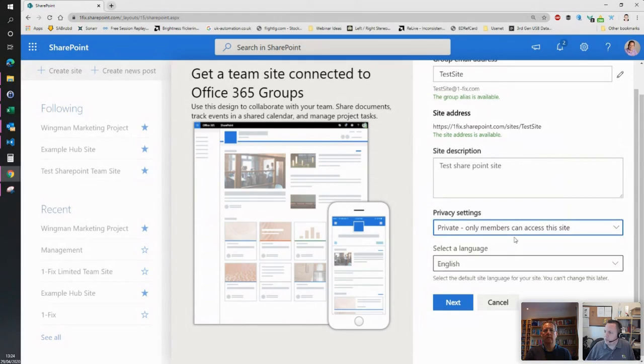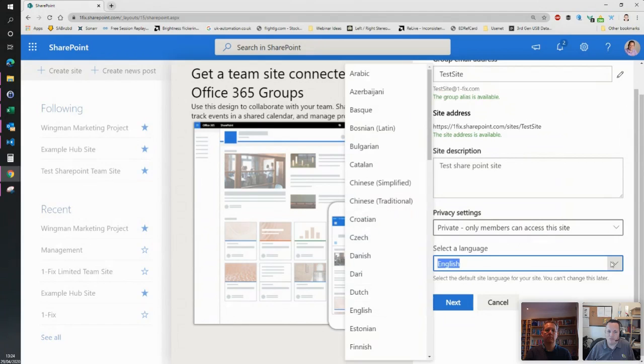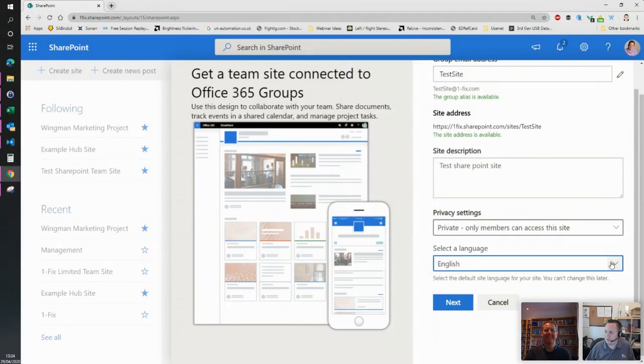Let's make this one private, and we can invite people to the group. With private, it means that we have to actually choose who gets access to see this site or to collaborate in it. And we have a default language with a huge choice of options. I'm going to keep it on English because I don't speak the others.